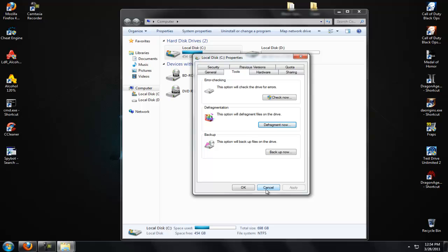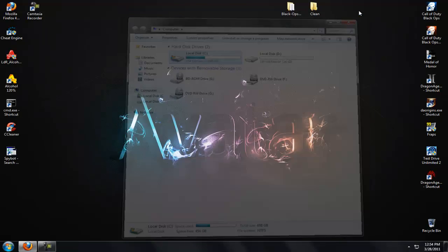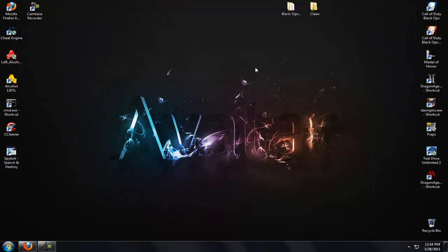So if you have like a 1 terabyte hard drive and it's pretty much full, it will take a very long time. I can't estimate exactly when it will be done, but it takes a long time. So just do this at least once a month, and your computer will be free from malware and system errors and from slowing down. So this is my way of cleaning my computer.